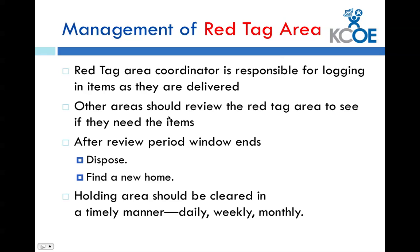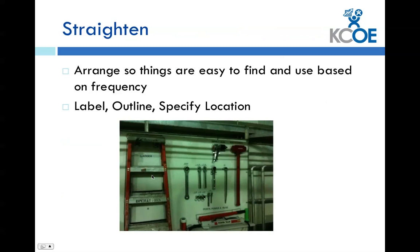That red tag area should be cleaned out periodically. Initially, after the first 5S+1 push, maybe it's daily and weekly. Later, maybe you can drop that down to a monthly cycle. And after that review period ends, dispose of the items or find a new home for them.